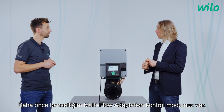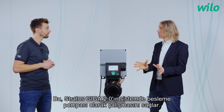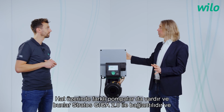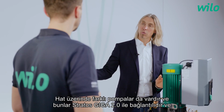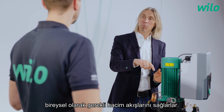Then we have this multi-flow adaptation, which I have already mentioned. That works in that way that we have the Stratos Giga 2.0 as supply pump to a manifold. And on that manifold, there are different other pumps. They are connected with the Stratos Giga 2.0 and provide their individual required volume flows.